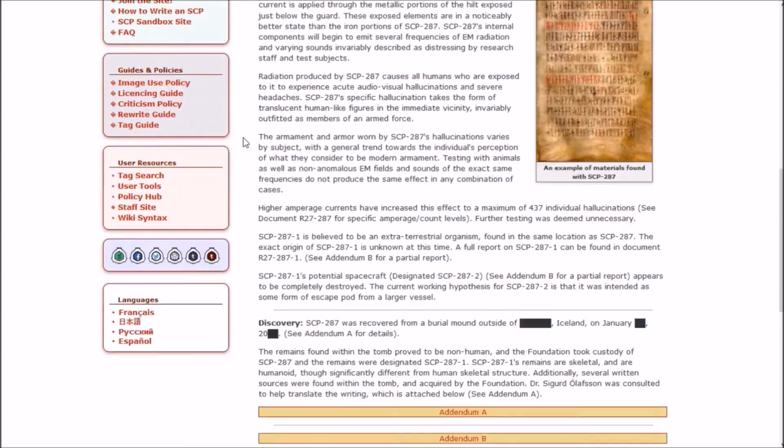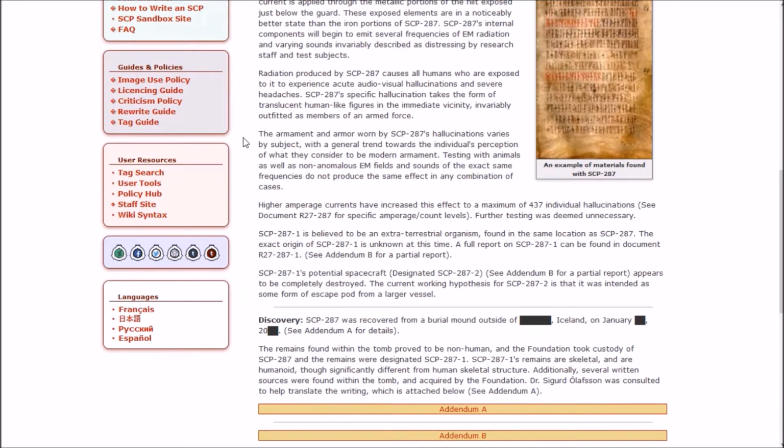Radiation produced by 287 causes all humans who are exposed to it to experience acute audiovisual hallucinations and severe headaches. 287's specific hallucination takes the form of translucent human-like figures in the immediate vicinity, invariably outfitted as members of an armed force. The armament and armor worn by 287's hallucinations varies by subject, with a general trend towards the individual's perception of what they consider to be modern armament.